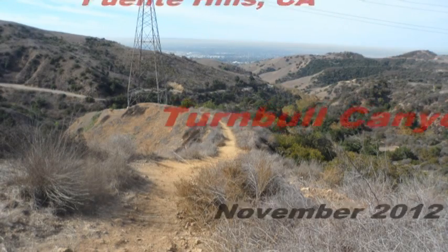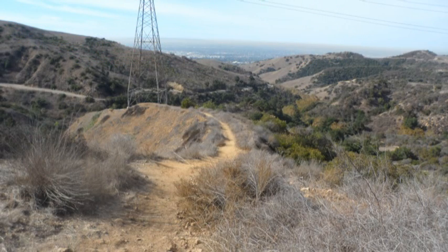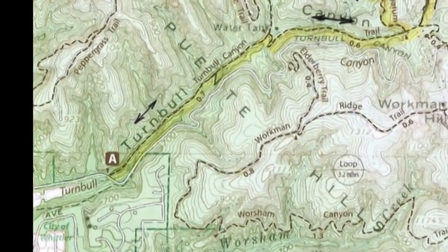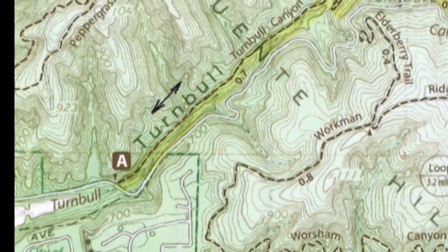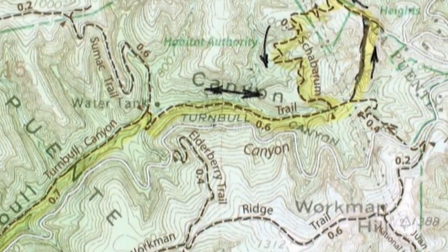Here's a hike into the Puente Hills in the Whittier area of Southern California. This one is about 4 miles in length with about a 400-foot elevation gain. The trailhead is off of Turnbull Canyon Road in the city of Whittier. The trail climbs up Turnbull Canyon to a ridge line, and then it loops around and comes back to the original trail to travel back down to the trailhead.